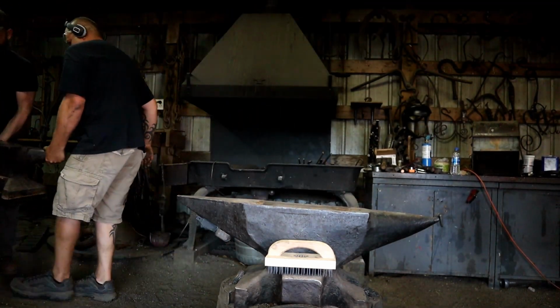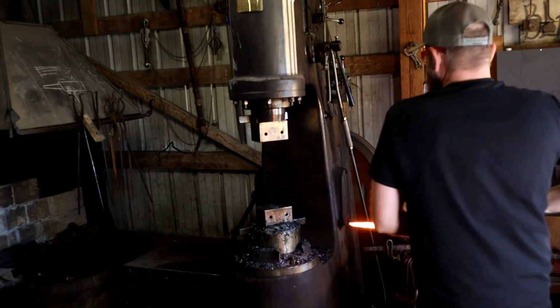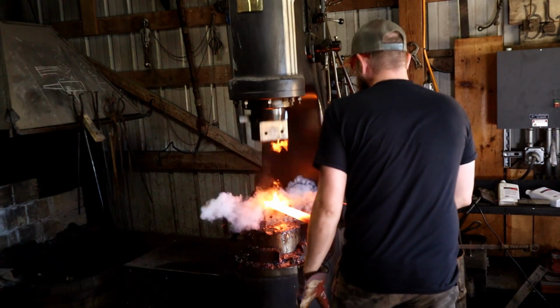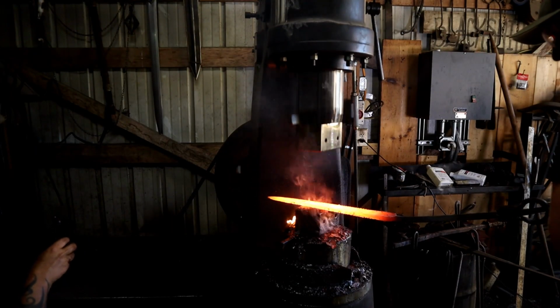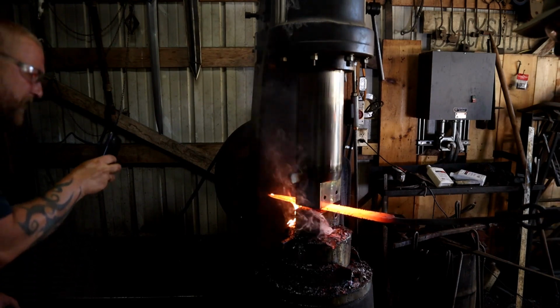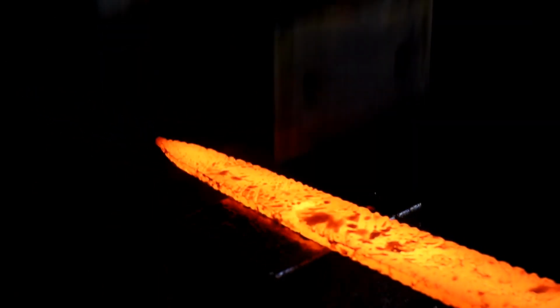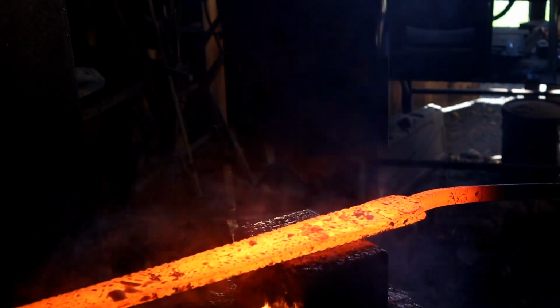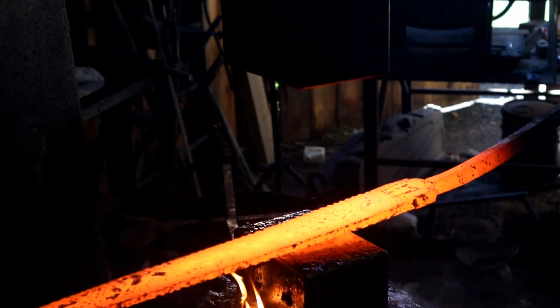Alright, enough with that. Let's go ahead and start forging my main blade show project. Alright, while I continue forging the preform of my sword, let's check in with Ilya and see where he's at with his blade show project.